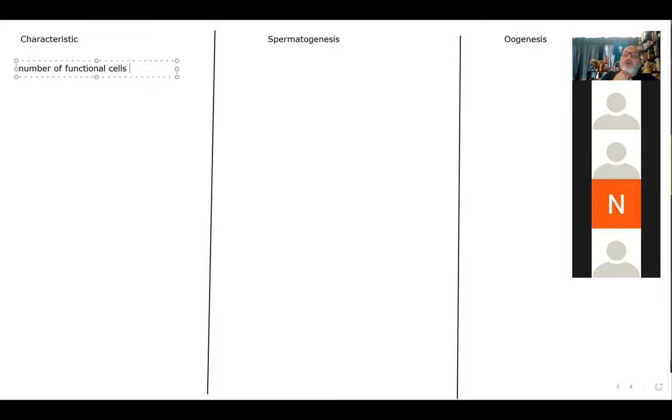So I like where you're going with the polar bodies, but if we want to do a comparison, let's do it this way. The number of functional cells produced by the processes. Right. From here, we go from one primary cell to four gametes. Whereas here, we go from one primary cell to one gamete and those three polar bodies. Excellent. So that's a great way. What else?